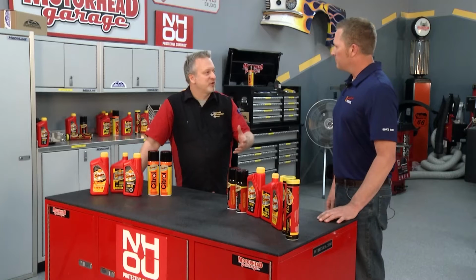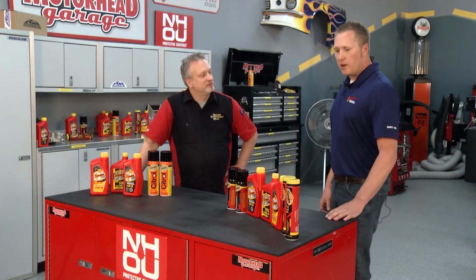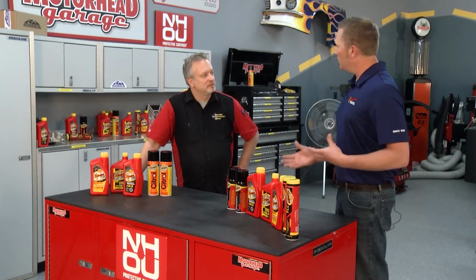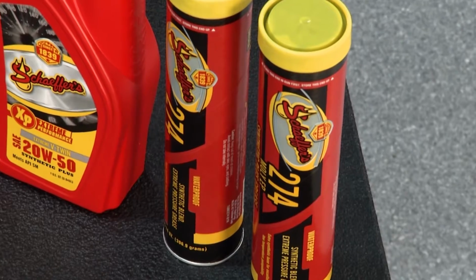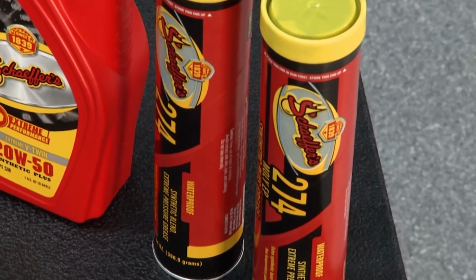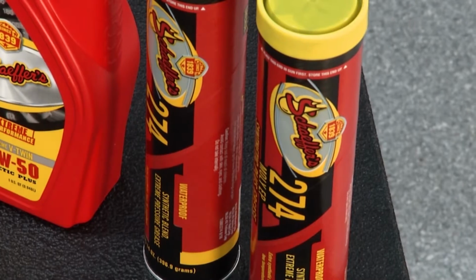Whenever you have moving parts, of course, grease comes into play. Sure. And you guys cover that as well at Schaeffer. Yes, we have a very good selection of grease available depending on the application. If it's farming, agriculture, racing, one grease doesn't necessarily fit all. There is some that can do a lot, but there is certainly some greases that have better applications than others.